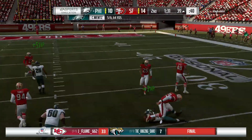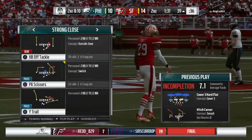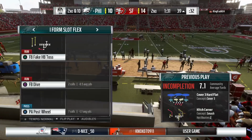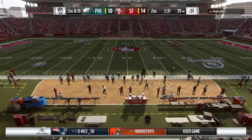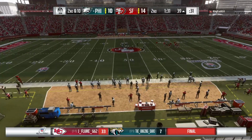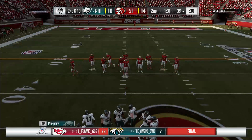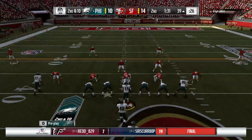And it pops free. The collision there jarred the ball loose and brings up second down. The beauty of being able to play a zone defense, when you can sit back and see the ball coming out of the quarterback's hands, guess what? Creates a lot of confusion, kind of a muddle in the middle of the field where you can go make a play on the football. So line of scrimmage still the 39 on 2nd and 10.